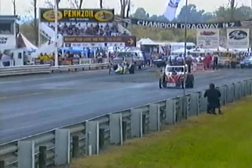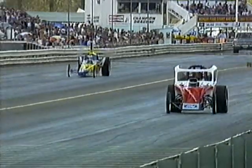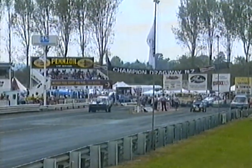Second round now, another Fiat Topolino going up against a rear-engined dragster. Yes, Steve Milne from Tauranga and Diane Prendergast from Ashburton. So proving that women can do anything. Certainly can. Defending champion Diane Prendergast. Not so good a run that time in the second round.